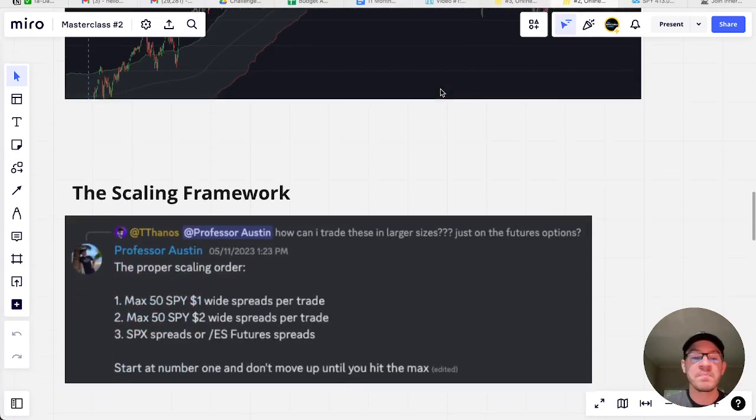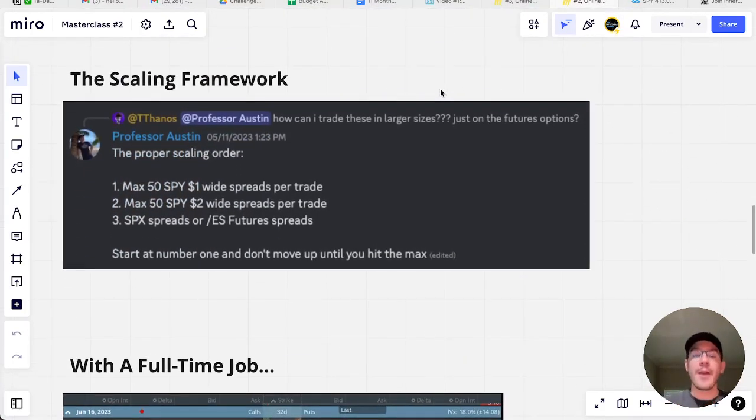Now, my scaling framework, this is something I shared inside my Inner Circle program, but I wanted to share it for you guys. So this is exactly how you do it. Whether you have a $100 account, a $1,000 account, or a $100,000 account, this scaling framework is going to work for you. I have people using this framework who have $100. I have people using this framework like myself who have $100,000 and more. I'm not the only one who has that size of an account in the Inner Circle program, but these trades can work for you.